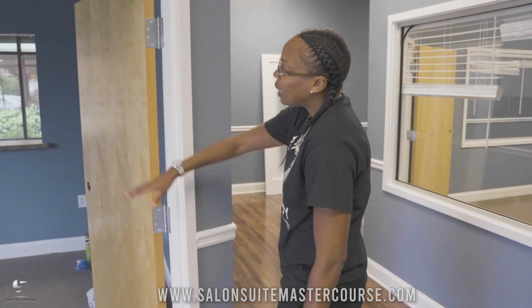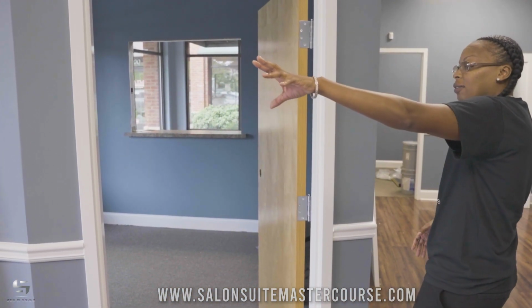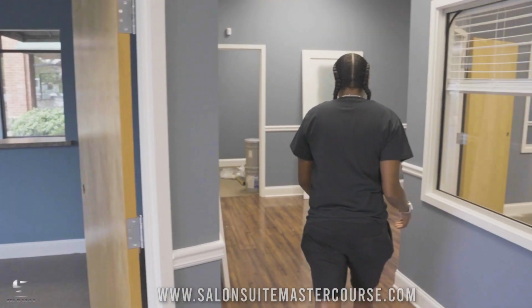So like I was saying, we're going to cover up that window. This is going to be one suite here. In our second phase, we're going to do another suite there.